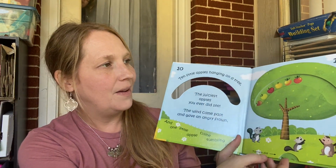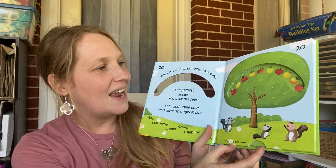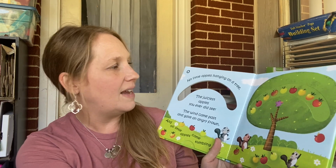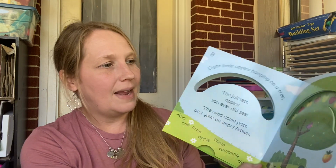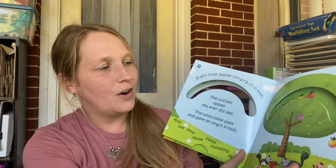Okay, this is what they call a turn the dial book. And you move the little thing at the bottom to show the 10 apples. And then you can go down. Let's see, this was no apples. Did I go all the way to the end? I did. I skipped the whole book. So it goes and it counts down. Now we have 8, so you move it down to 8, and so on and so forth as you go through the story. So stinking cute, right?